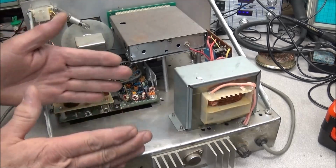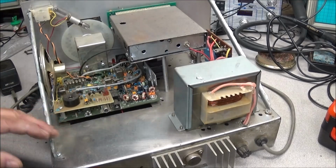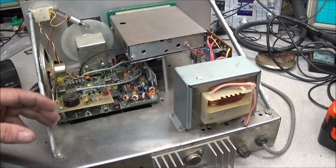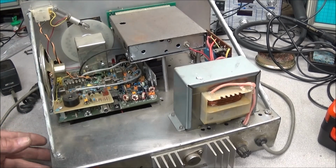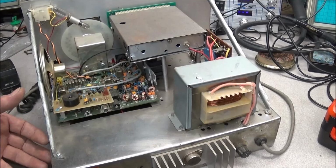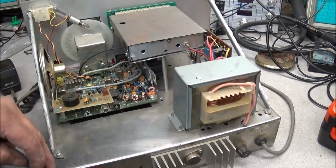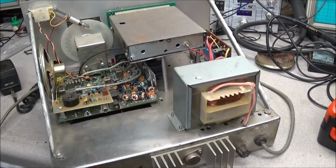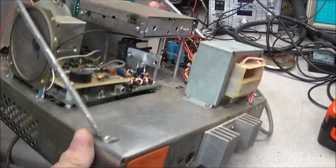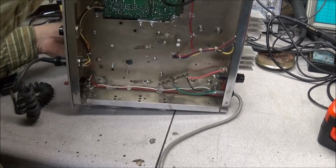I was thinking about building a cage and putting our load and tune capacitors in here and having them come out the side to adjust, to set the plate and load tuning, and just build a metal cage where the back comes off to get to it from the back to service it. We have plenty of room underneath the radio.